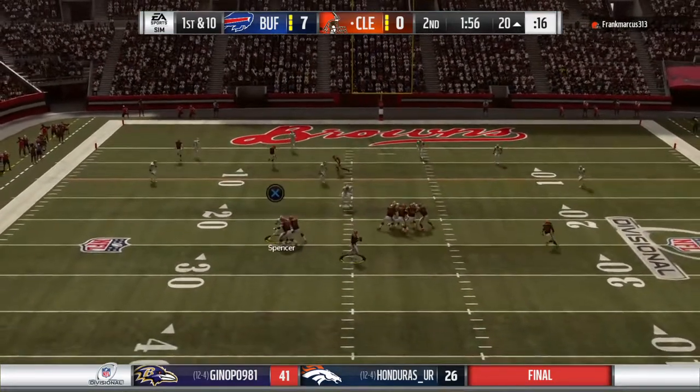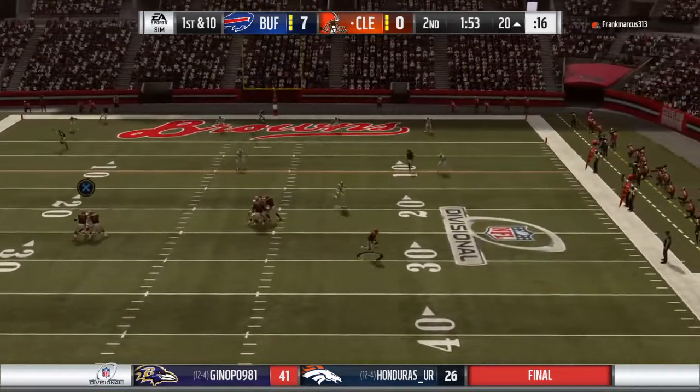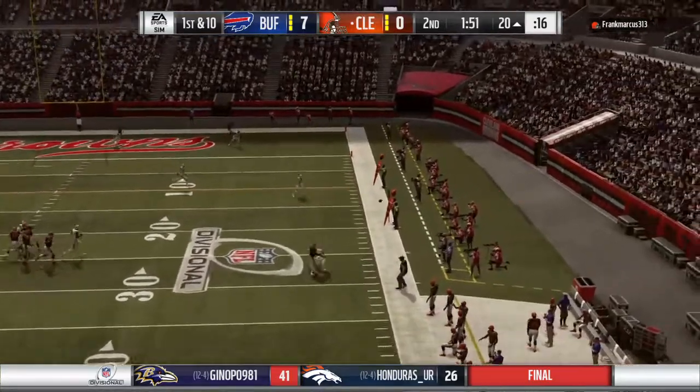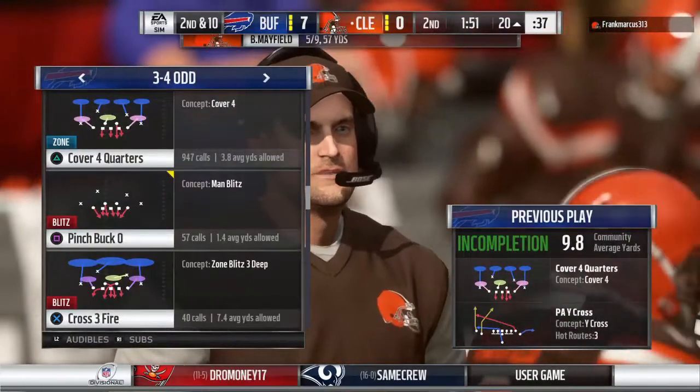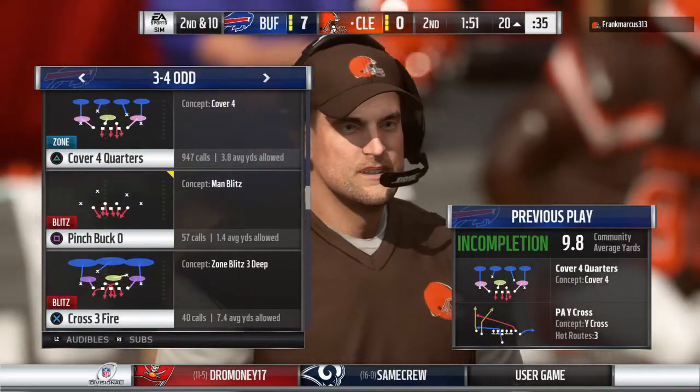From the red zone now, they'll look to throw. Eluding the pressure right, and he just throws this one away. Smart decision here this close to the end zone, and it brings up 2nd down.